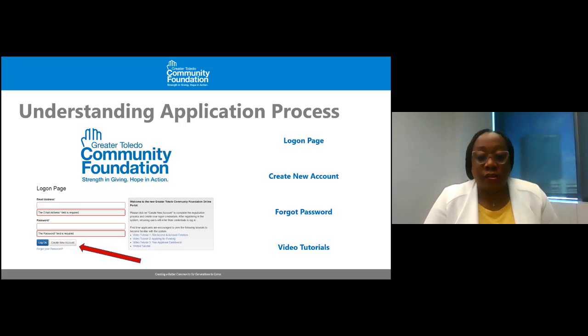You can actually print the application through the portal itself. You can print the question list of all the questions within the application. It's actually a really easy process. It allows you to view all your submitted grants as well as the grants that you're applying for. And you'll be able to see the status of where they are, whether it's still in draft, meaning you did not submit it, whether you submitted it, and so on and so forth. Next slide.